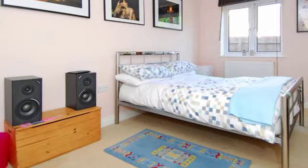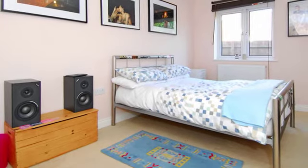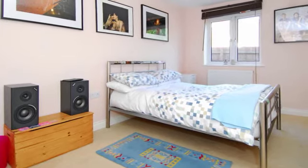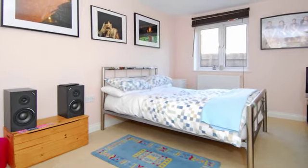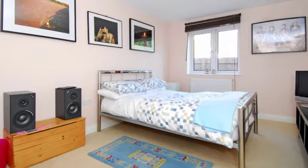The remainder of the ground floor has flexible usage and can be used as required. The vendors have two double bedrooms to the rear of this property, both with built-in wardrobes. Another reception room is used as a study or music room with a rear-facing window and built-in double wardrobe. A recently refitted modern family bathroom completes the downstairs accommodation.